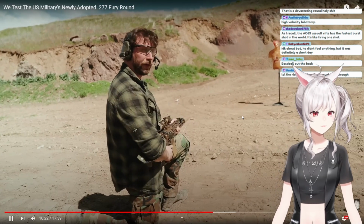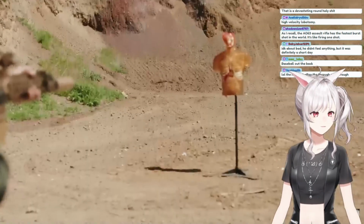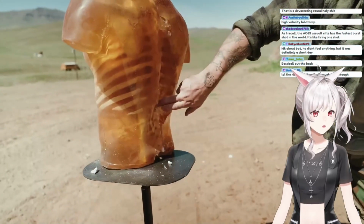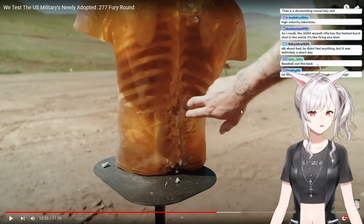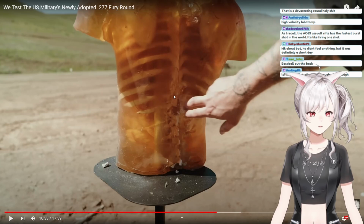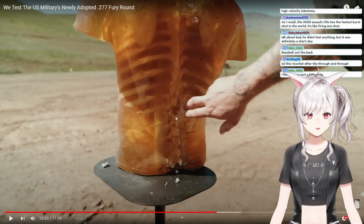Into Superman after he finished doing his Superman career. We had to travel through. Whoa. Perfect spine shot. Jeez, that completely removed the spine. Oh my god! Look at that. What is that? That's like the L3 to the L5 is gone.